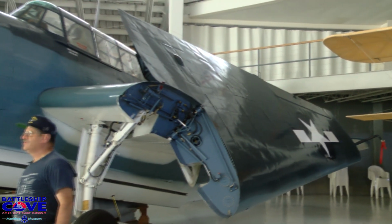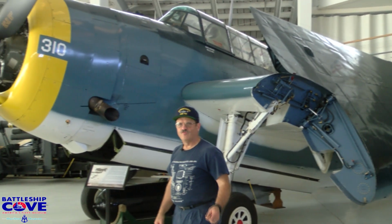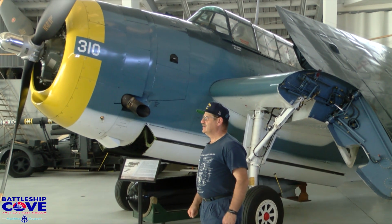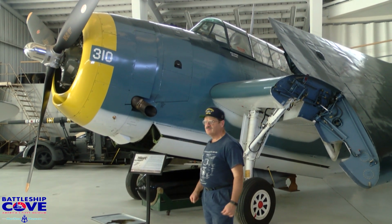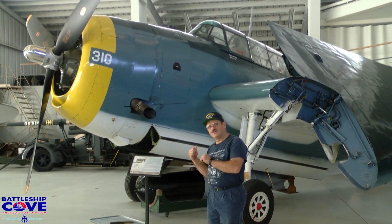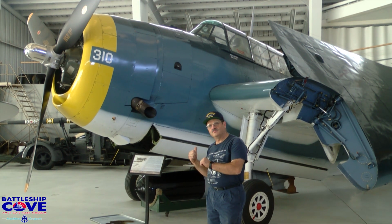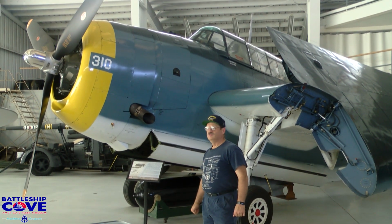The torpedo bomber, they produced over 10,000 of them. General Motors produced it, as well as Ford. And it's just an amazing aircraft. Its size is impressive, and its delivery is impressive. This is the aircraft that took out Yamato and Musashi on their torpedo runs, and numerous other ships.